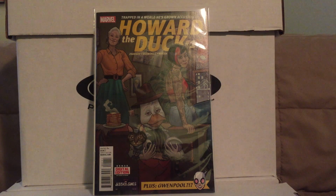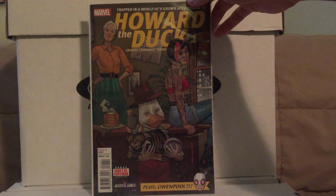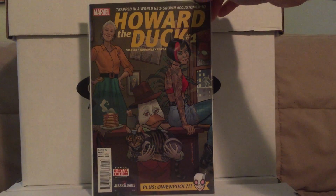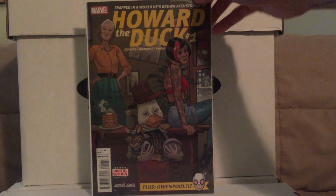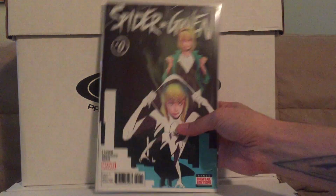I think you can sell it for cover price, too. So it's not terrible, but it's definitely not in the demand that the other variant with Gwenpool on the cover is going for, but whatever. Again, not a huge fan, but I'll actually still probably pick up the holiday special that's coming out in a few months, but reluctantly so.